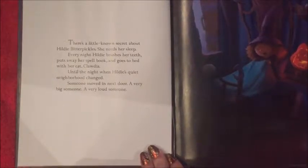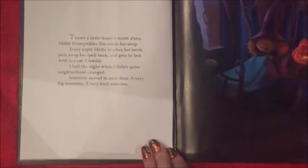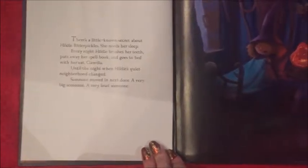There's a little-known secret about Hilde Bitterpickles. She needs her sleep. Every night, Hilde brushes her teeth, puts away her spellbook, and goes to bed with her cat, Claudia. Until the night when Hilde's quiet neighborhood changed. Someone moved in next door. A very big someone. A very loud someone.